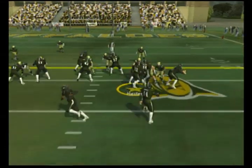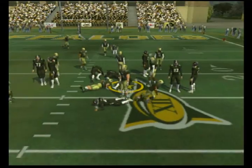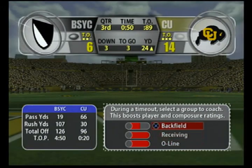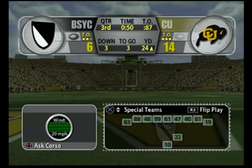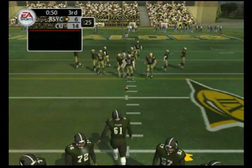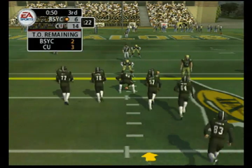They line up in the jumbo set. Fullback handoff. Tackle. He plows ahead for a 2-yard gain. The offense calls a timeout, and that was their first timeout. We've got 3rd and 3 here. Ball on the 24.